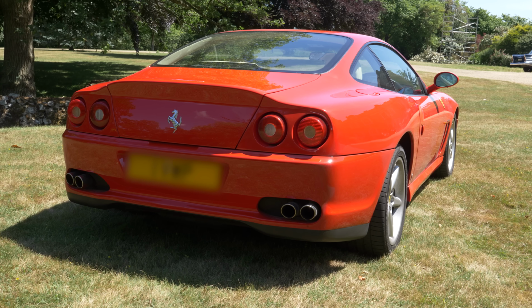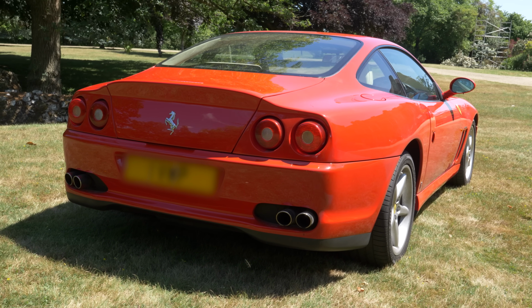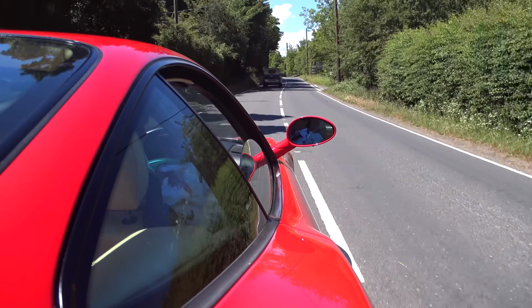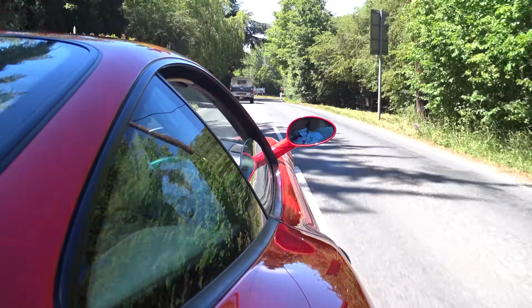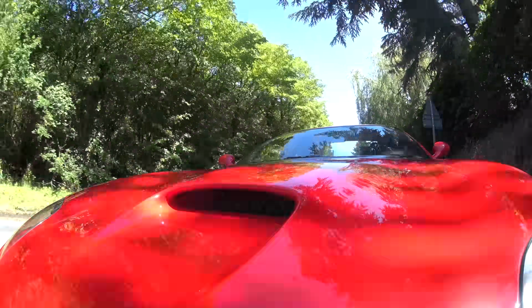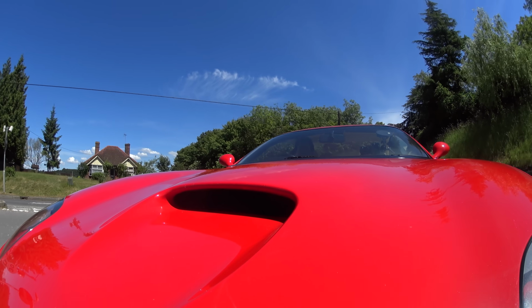The 550 I find in many ways is a criminally underappreciated car. Now, sure, you could look at the prices of them and go, well, they're not underappreciated at all. But people tend to talk about the 355s and the 360s as the cars they sort of lust after. Perhaps because they're the more obvious supercar types. They're the mid-engine V8 screaming high revving cars. And yeah, I totally get that. I still massively want a 355. Absolutely love them. But there are a lot of things that the 550 just does better.